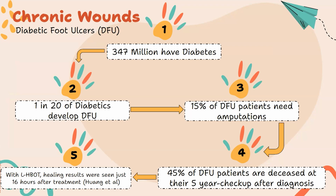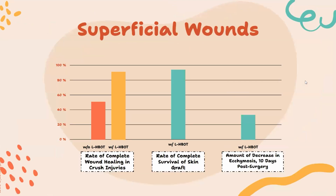But even though these are very severe and alarming statistics, the promising result is that L-HBOT was used in a clinical trial produced by Huang et al., and it showed drastic healing results just 16 hours after administering L-HBOT as treatment. So you see it's very beneficial to wound healing because of its therapeutic properties. The complications were very mild, and little to none were found. So you can see how effective L-HBOT is, along with its low complication rates.